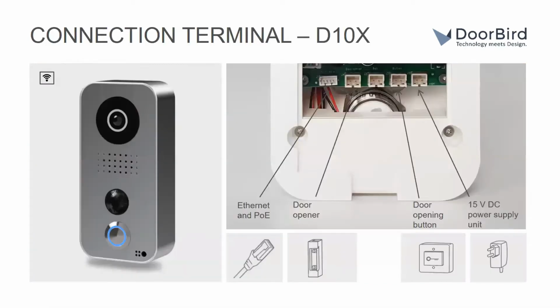So for a second, let's talk about the D101. This is one of the Wi-Fi units, one of our older door stations, and this is what drew many individuals to Doorbird. Some cool, nice native features, such as being able to sit right on the LAN. You can hardwire connect this to your router or your switch, and a relay is built in.